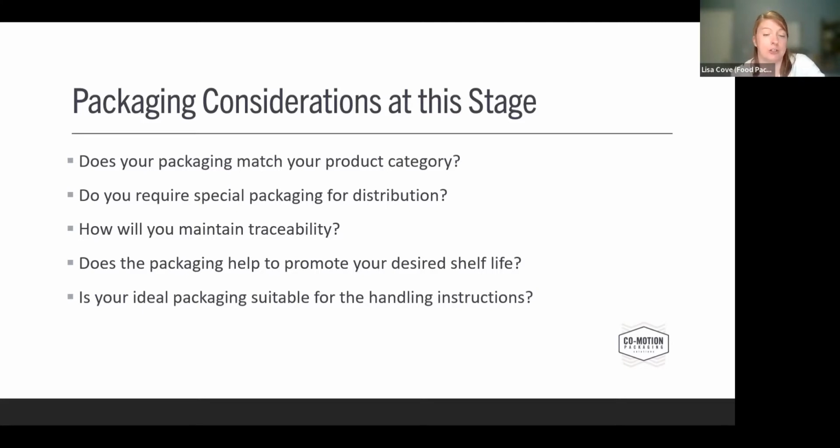Do you require any special packaging for distribution? When you're thinking about your product, do I need to source any additional packaging to ship this? Remember that it's not always just the initial package, but if you're shipping wholesale or to a retailer and you have to put some inside a case, you have the cost of the case, the cost of tape, labels, and everything else is extra. So what other packaging do you require? Because those could all be rolled into the total bill of materials for your whole production.